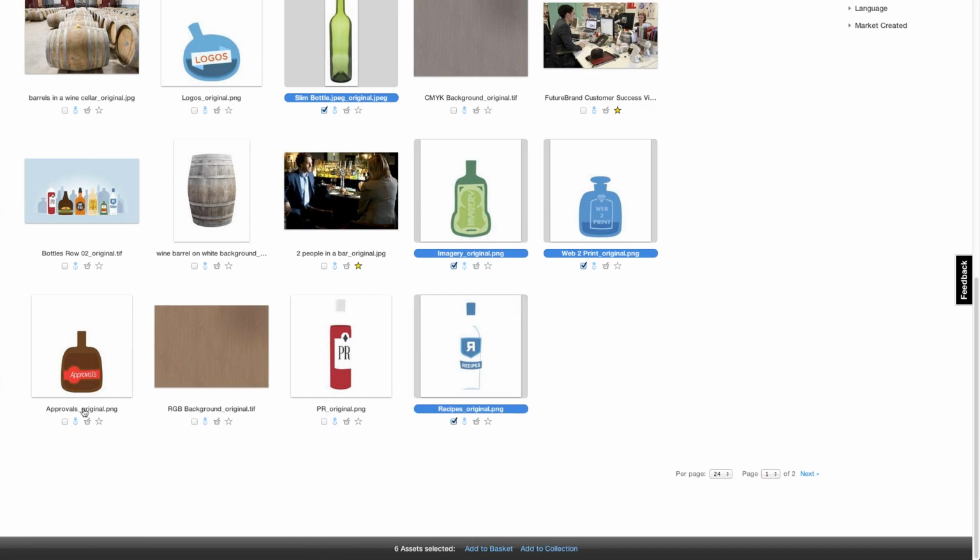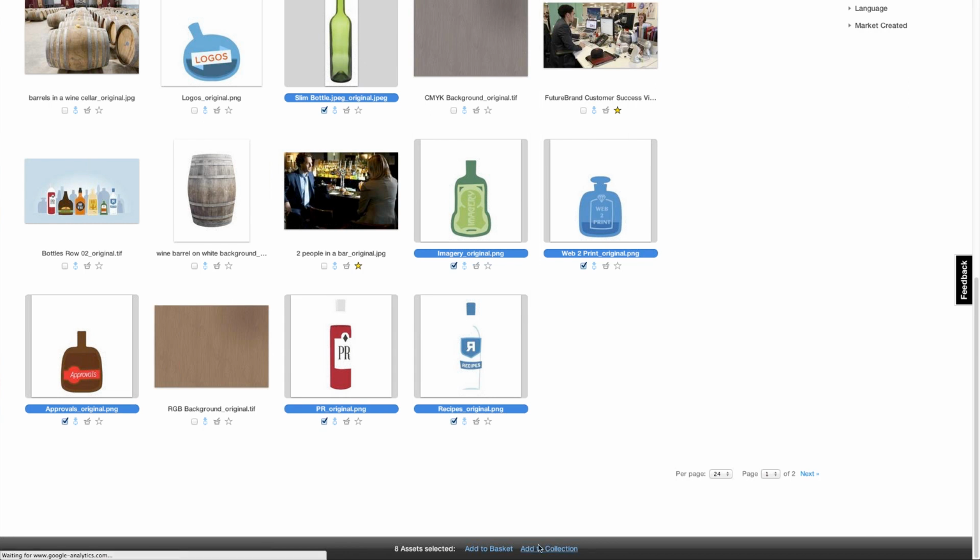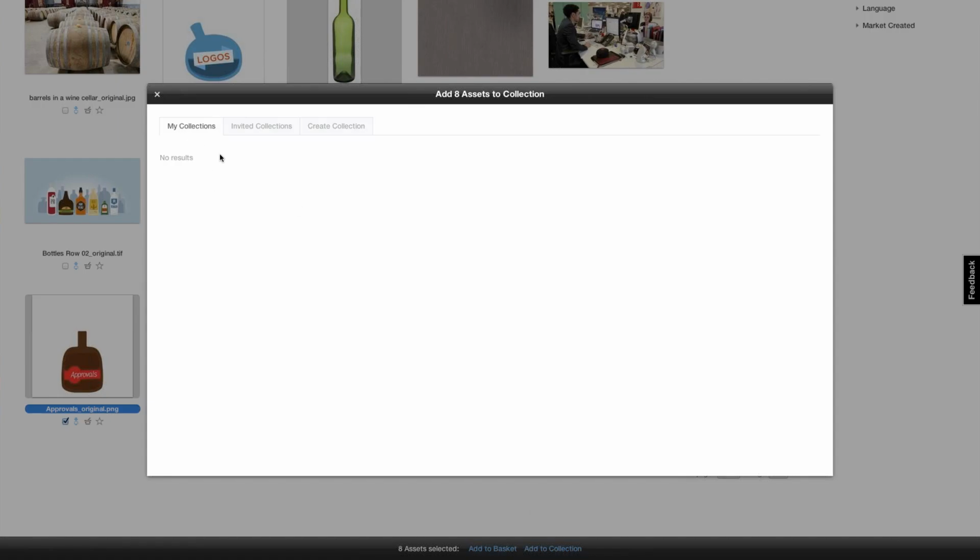And once I've got all the bottles, what I'll do, I'll select add to collection. I have existing collections. I don't actually have any. I have invited collections, or I can create a new collection. So for this demonstration today, I'm going to create a new one. And rather creatively, I'll call it bottles set.